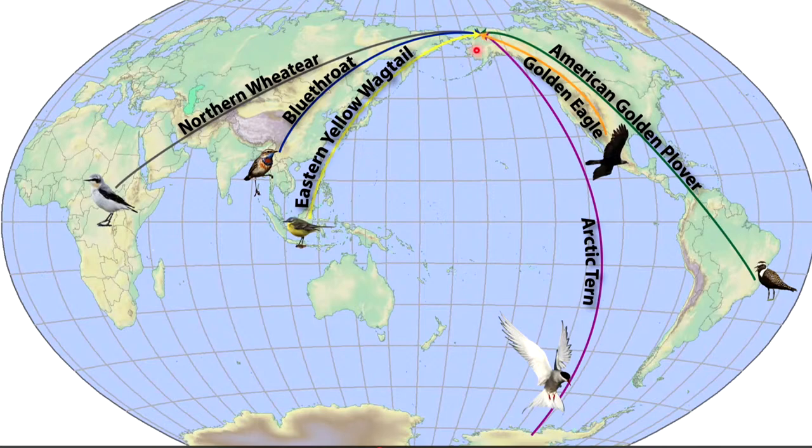Look at these birds. They're traveling from the Neo-Arctic, right? Whoa. Look at the bluethroat. Look at the northern wheatear. It goes all the way to Africa. The Arctic tern goes, oh my gosh, all the way from one pole to the other pole of the earth. The American golden plover, whoa, all the way to Brazil. Man, the Arctic tern travels the furthest, you can see here.